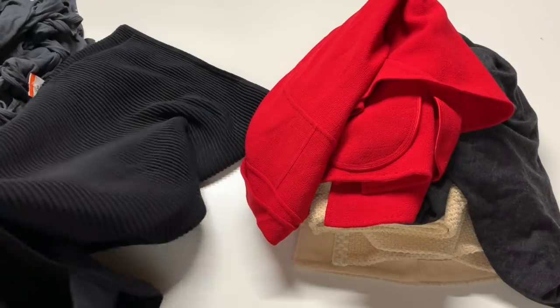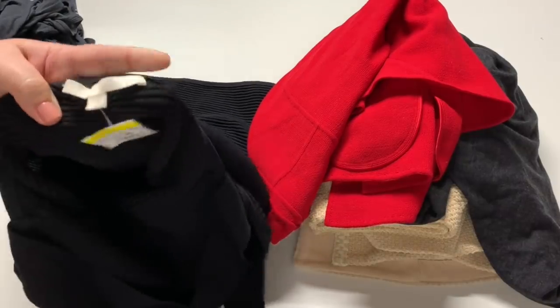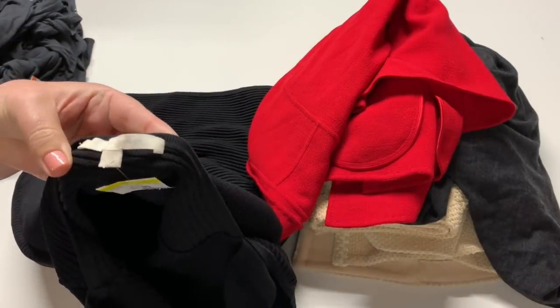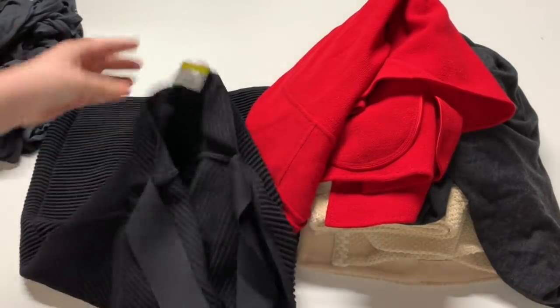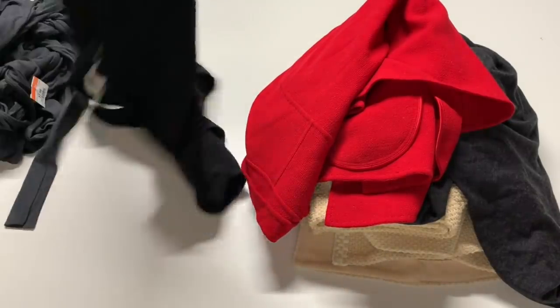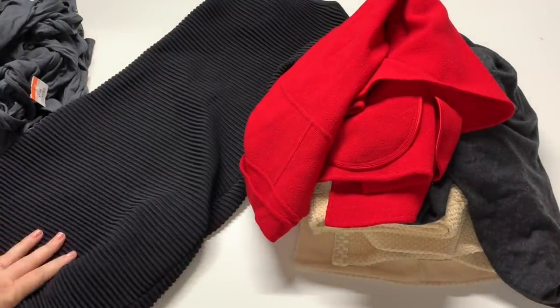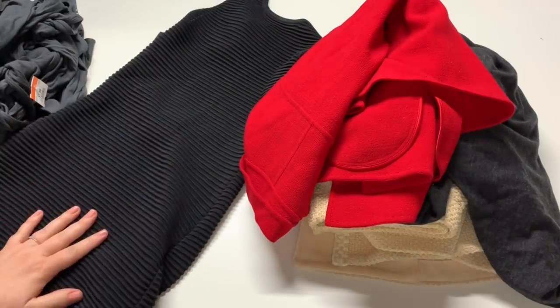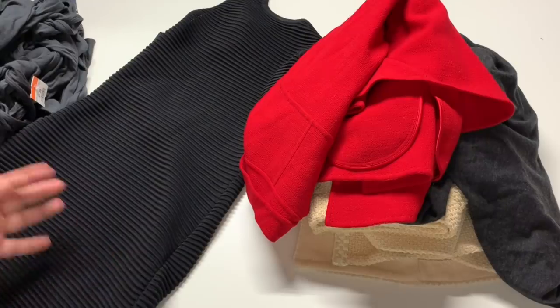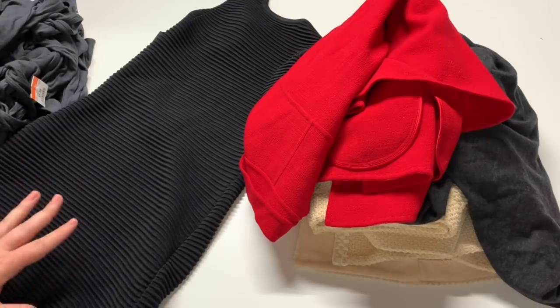Now another designer. It's going to be very hard to read, but this is Jonathan Simkhai. And Jonathan started his own design line in around 2010. And now he shows at New York Fashion Week. He dresses people like Amal Clooney, very, very famous designer.